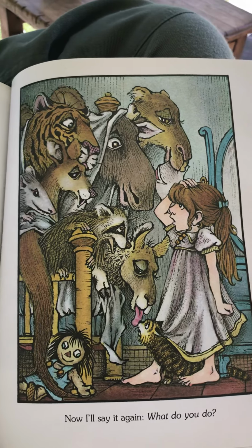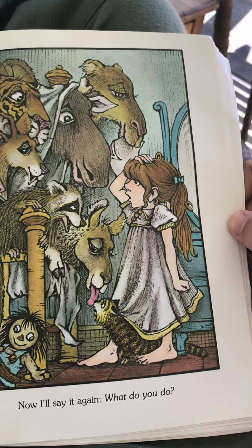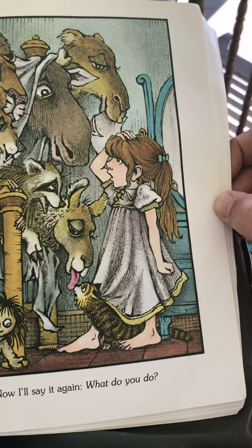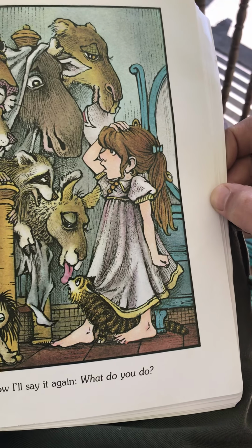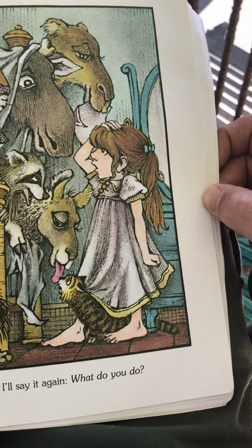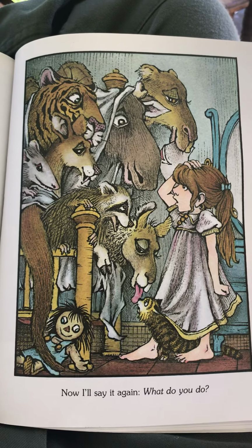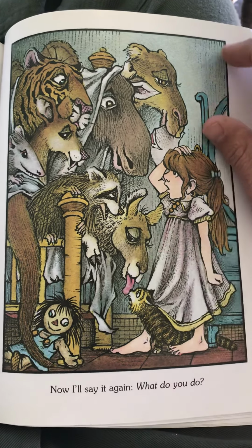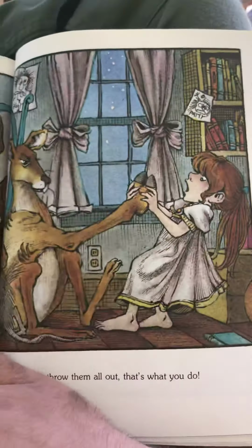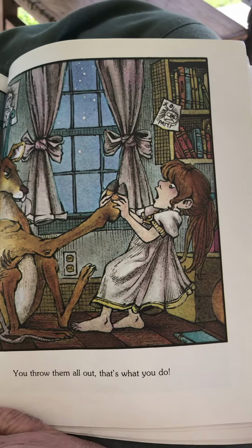What do you do if it's late at night, but snuggled up where you always sleep is a camel, a moose, a llama, a possum, a tiger, a raccoon, and a kangaroo? And all at once they say to you, "We're very sorry if you want to sleep, but as you can see, there's no more room. So make some warm milk and bring us a glass, and find some more blankets. It's chilly in here. And remember the chocolate chip cookies." Now, I'll say it again. What do you do? Well, you know what to do. You throw them all out. That's what you do.